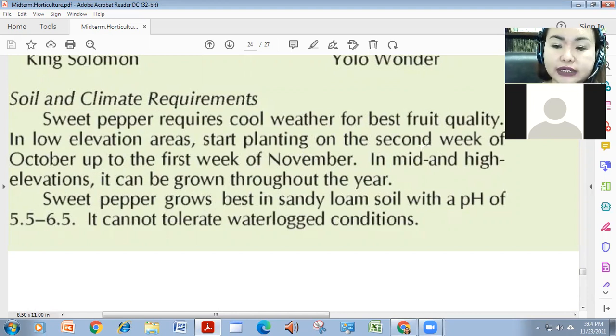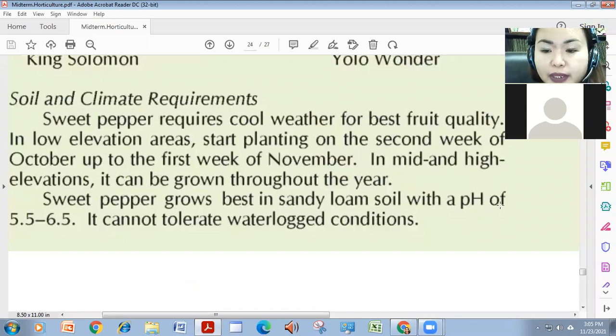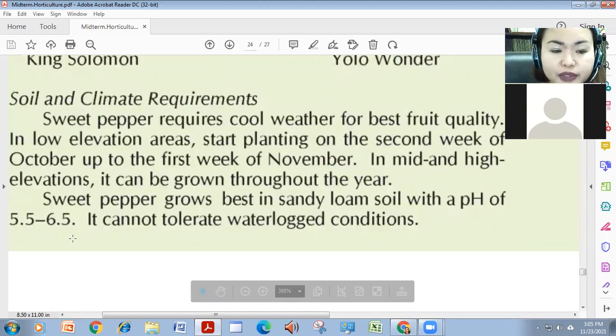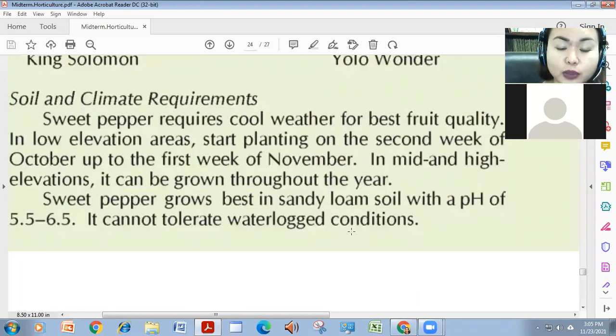You should start planting on the second week of October to the first week of November, actually this month. In mid and high elevations, it can be grown any time of the year since it's cooler anytime. And sweet pepper grows best in sandy loam soil with a pH of 5.5 to 6.5, so it's somewhat acidic, and it cannot tolerate waterlogged conditions.